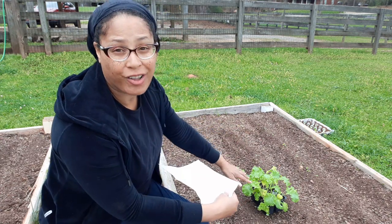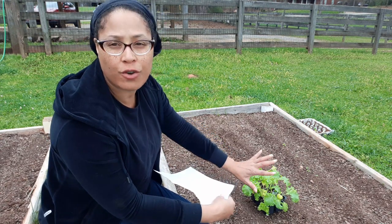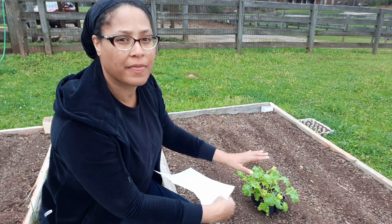I bought this kale, and I'm actually going to put this in the bed, and I'm going to put the onions over here too. So that will finish out this bed.